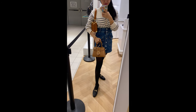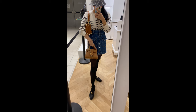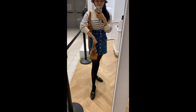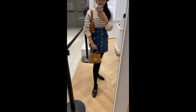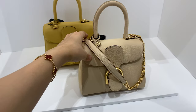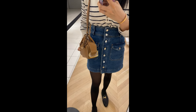I'm really, really loving the Brilliant, but I'm not sure if I should get it in the super mini size or if a larger size would be more practical. What do you guys think? Oh, it is so cute though. It reminds me a lot of a Kelly in terms of the silhouette, but a lot softer and rounder. I find their letter D hang tags really, really cute too, and I love that it's optional. You can take it off if you want it to be even more low-key.